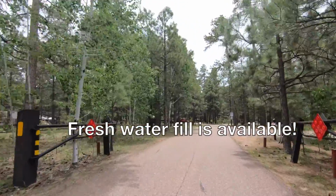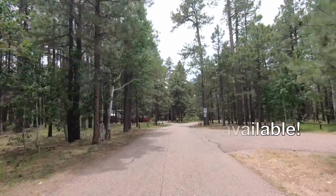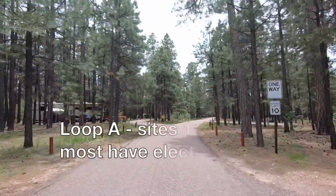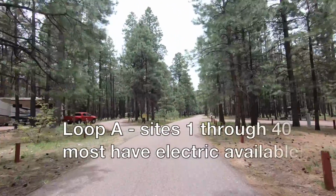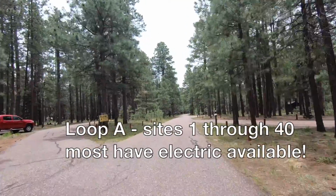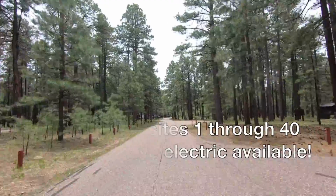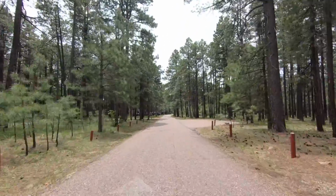Now as we go off to the right here, these are going to be the sites, number 1 through 40. These are some of the sites that have electrical hookups. And I'm just going to let you look as we ride through the campsites. Approximately, these are going to be sites 1 through 40.